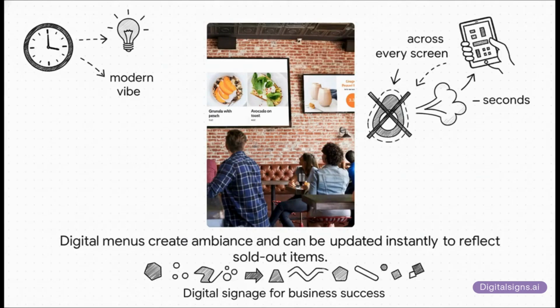So when you look at a scene like this cafe, those digital menus are actually doing a bunch of jobs at once. They're setting a cool, modern vibe, they're pushing the daily specials, and hey, if the kitchen suddenly runs out of avocados, that item can disappear from the menu in seconds, across every single screen in every single location.